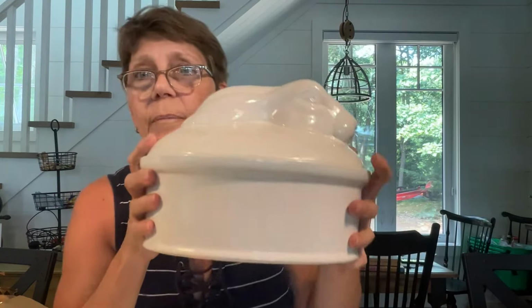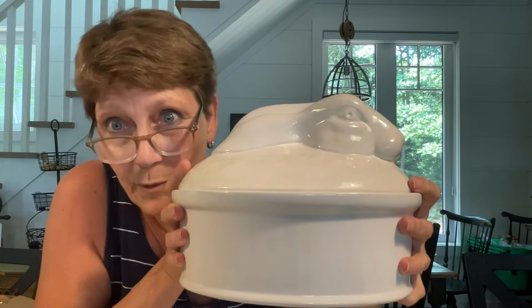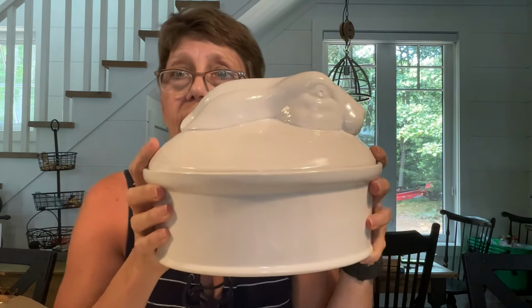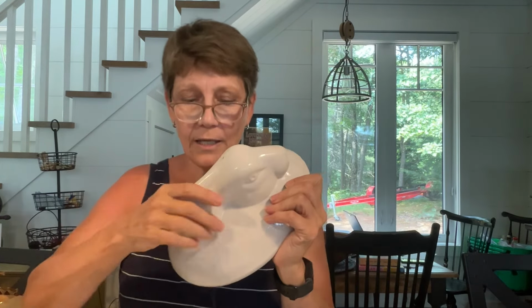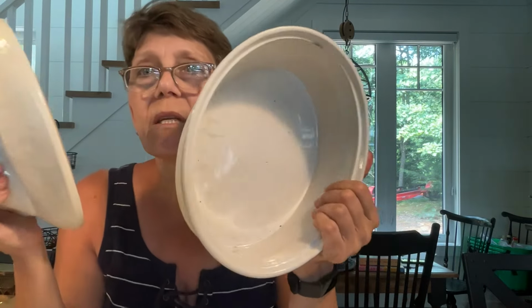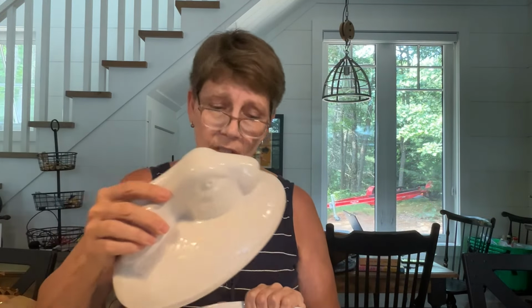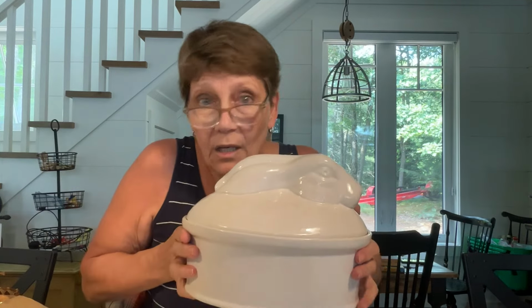This needs a bunch of cleaning, which, let's face it, you're getting things from the dump. They're going to need some cleaning. But it is a covered casserole with the bunny head on it from Portugal. Now, it's got a lot of crazing on the inside, but I don't care. It just means it's awesome. I'll probably put it out. It'll sell better closer to Easter, but there'll be people looking for holiday things now.